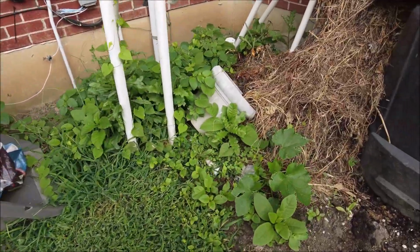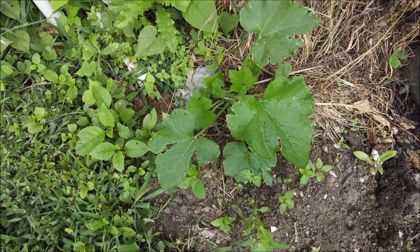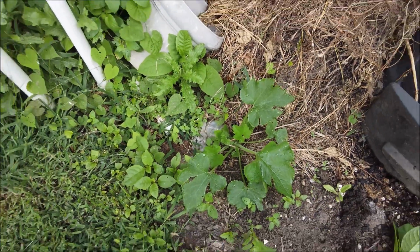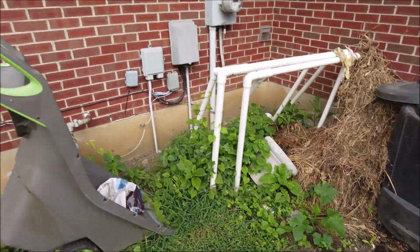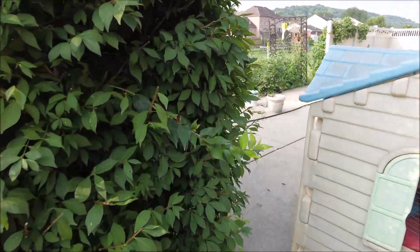And the pokeweed's all the way over here. That's pokeweed. But I got some kind of squash plant growing. Now I've heard that some volunteer squash can be toxic if you eat it. So I guess I should really research that before I eat any of it. Okay.